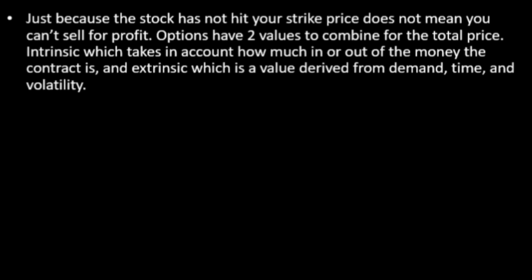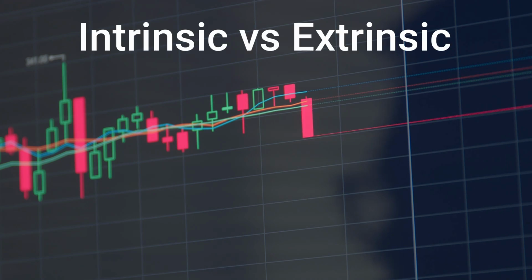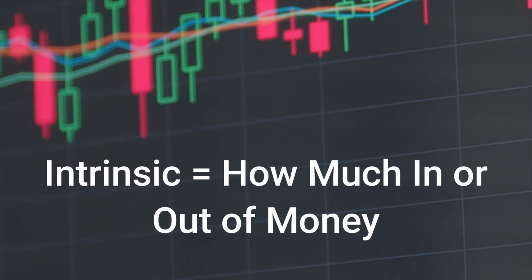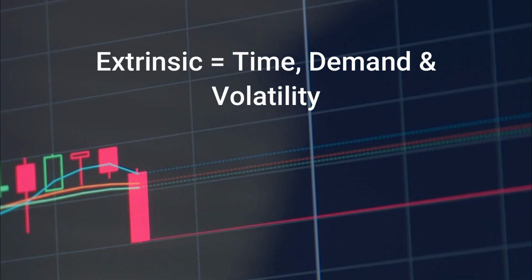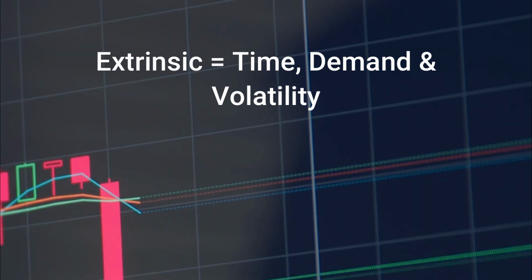You can buy out-of-the-money options for cheap, and if the stock pops but doesn't reach your strike price, you can sell at any point to close the trade and collect the profits. And the reason this works is because an option has two values, intrinsic and extrinsic. Intrinsic value takes into account how much in or out of the money the contract is, and extrinsic value is derived from time until expiration, demand, and volatility.